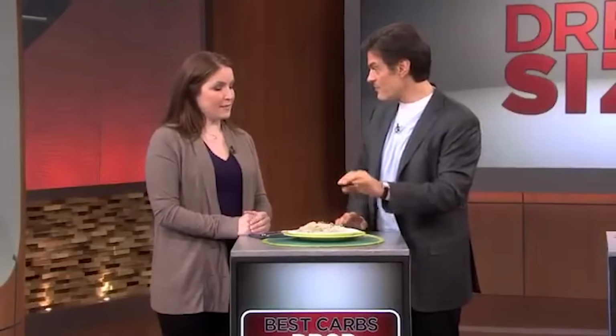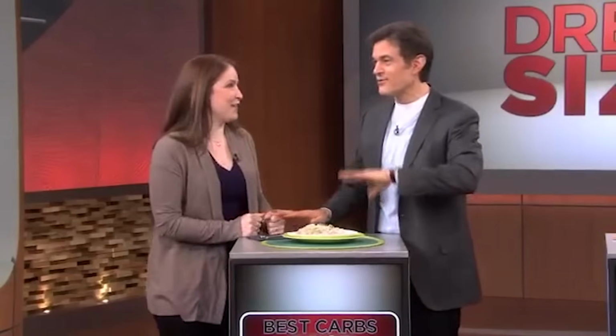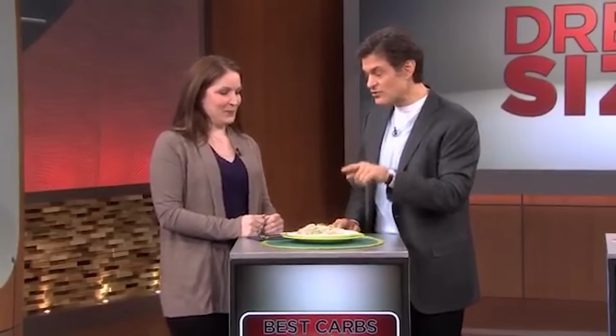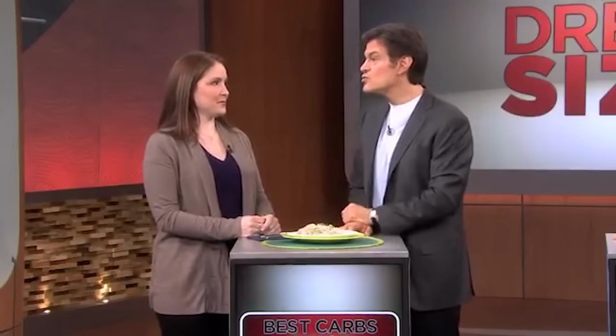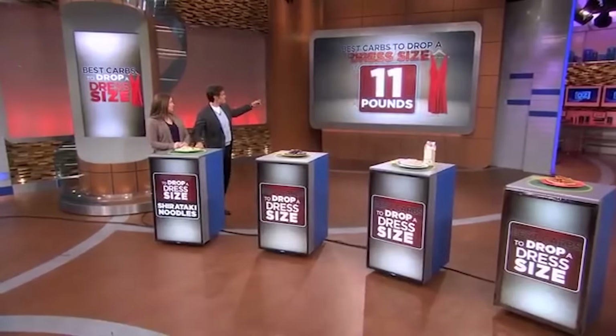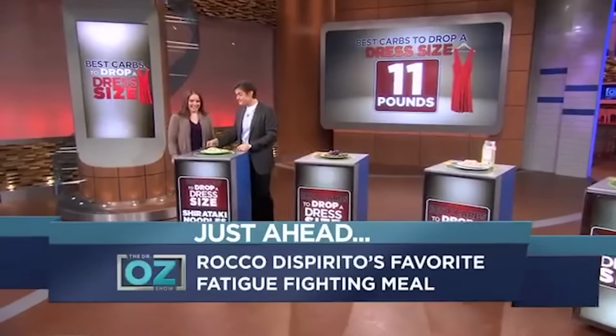Wow, so there's a big difference there. I happen to love this. I like it with marinara sauce. You can use it just like a regular noodle. What about with Alfredo sauce? Any sauce you like. Alfredo sauce, you can put anything on there. And if you have shirataki noodles instead of pasta a couple times a week, at the end of a year, you will lose 11 pounds. Yay. Not bad. I like that.